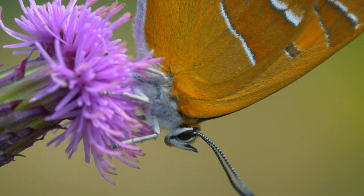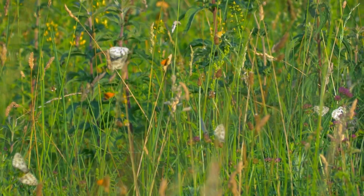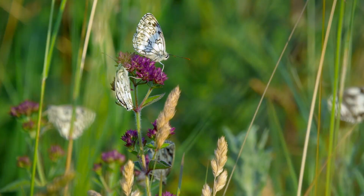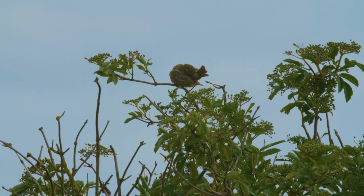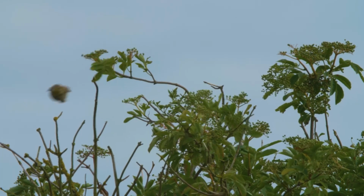The grasslands are also a haven for some of Britain's rarest butterflies. There can be as many as 30 species on the wing at any one time. Birds like the corn bunting, meadow pipit and skylark thrive here.